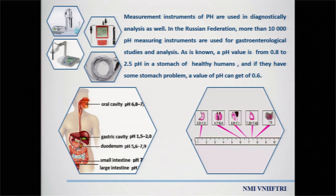As is known, the pH value is from 0.8 to 2.5 in the stomach of healthy humans. And if a human has any stomach problems, his pH may go down to 0.6.